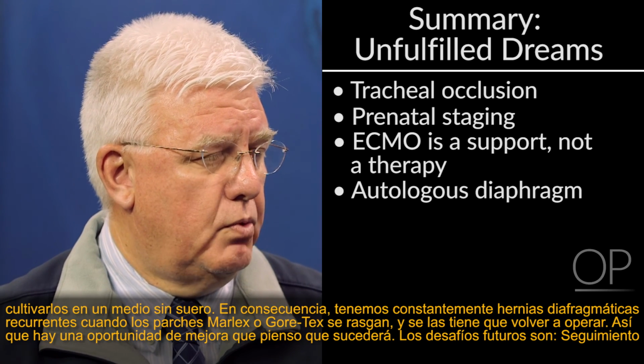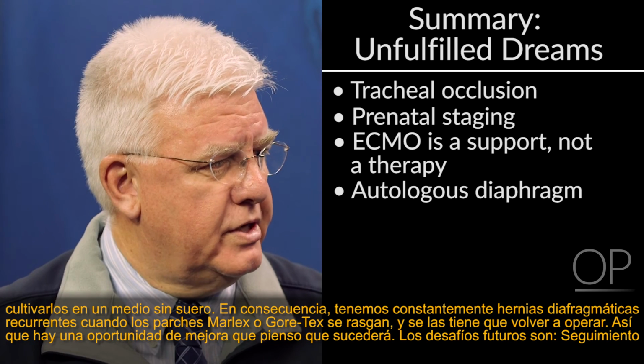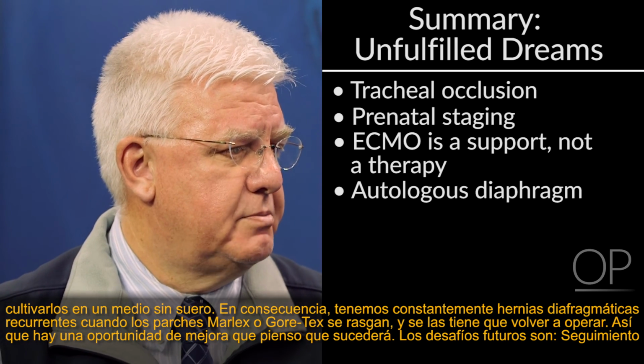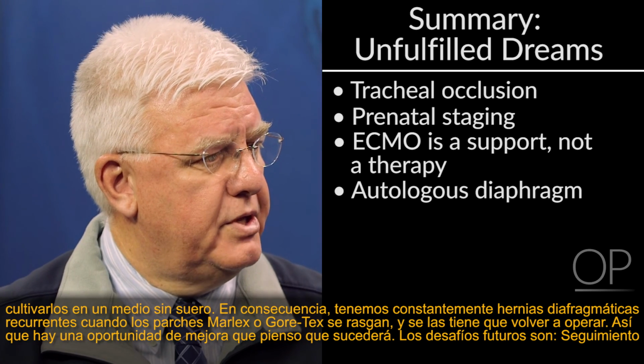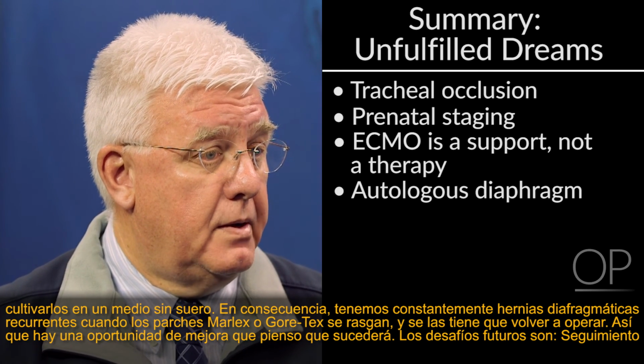So as a result, we have recurrent diaphragmatic hernias all the time when the Gore-Tex patches tear out. They have to be reoperated on. So there's an opportunity for improvement that I think will happen.